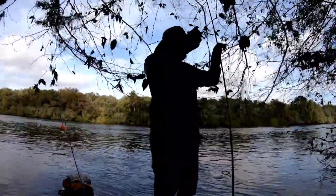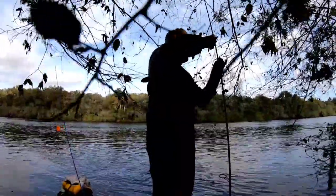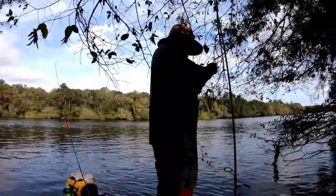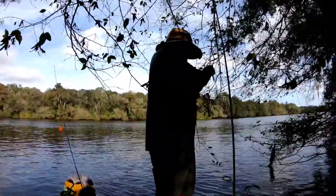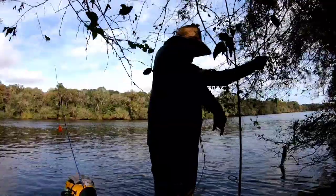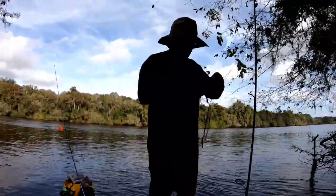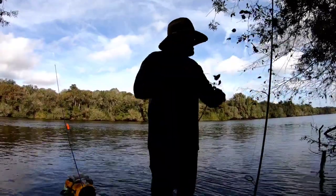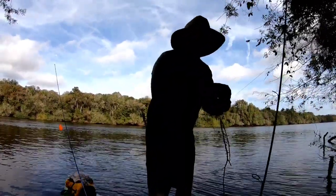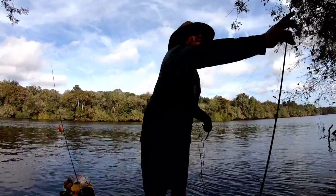Come on. Probably would have been a lot easier to cut the line and retie. But it just becomes a challenge. You want to get that bait out of that tree no matter what. Come on. We got it. Barely.